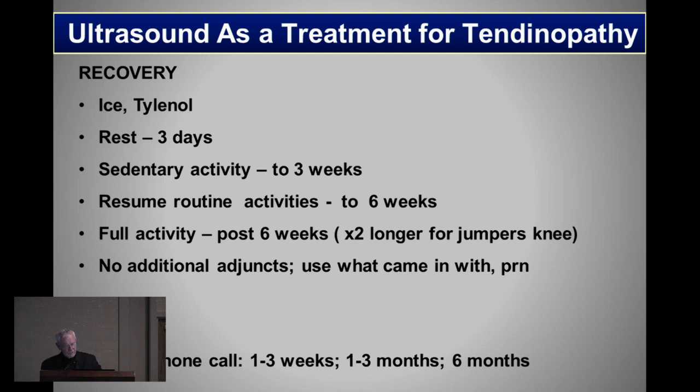For a jumper's knee, which I don't think many of you treat, patellotendinitis, I go about twice as long because of some implications. If that thing pulls off, that's a bad day for everybody. I don't typically use adjuncts. I'm trying to keep the costs down, and I don't think they're needed, but that's an area that some clinics are studying to see if post-procedure instruction and discipline or programs are beneficial.